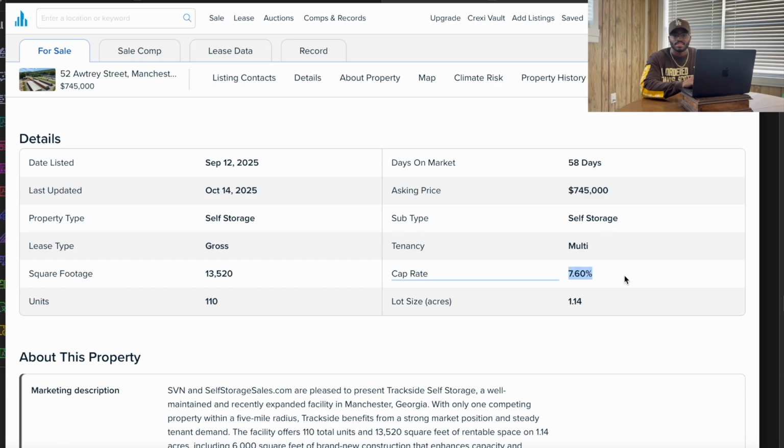Cap is at a 7.6. I will say that the cap rate is going to be important because it's going to show you what the seller thinks is actually important to them. Like they're trying to get a number based off of this. So do they understand their market enough? Are they actually offering a fair ask? So these are things to just keep in mind.